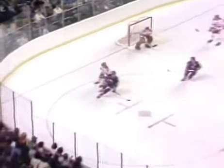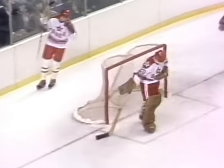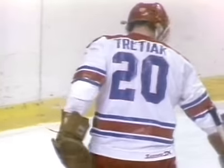Volchenkov's shot is blocked in front. Here comes Gare. Gare gets it out to Schoenfeld. Back to Gare. His shot. And Tretiak makes a stick save on that drive. Slapped off the boards by Volchenkov. Can't get it outside the line. Korab's shot deflected high. Up over the glass and out of play.